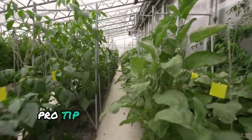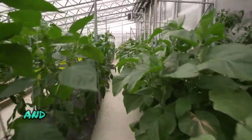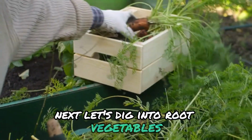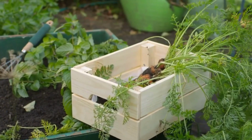Pro tip. If you're dealing with freezing temps, use a simple row cover to keep your greens cozy and growing. Root vegetables for winter harvests. Next, let's dig into root vegetables. These are some of the easiest and most satisfying crops to grow in winter.